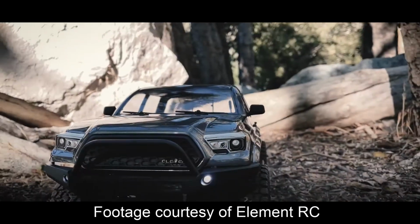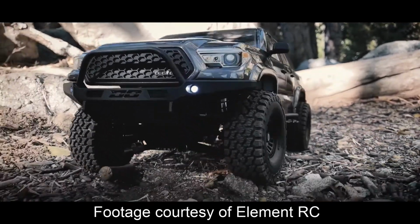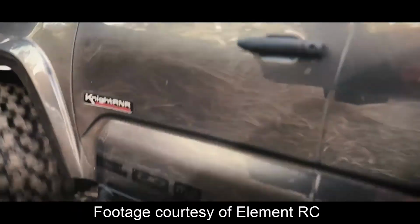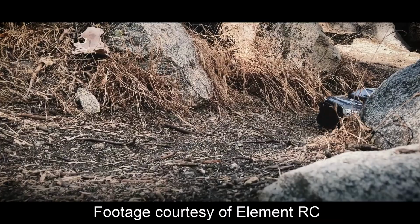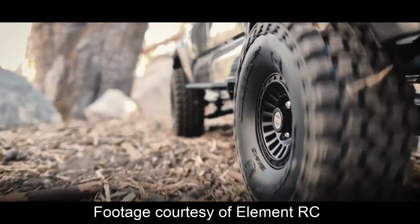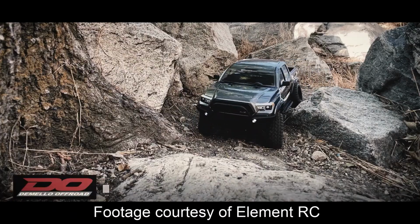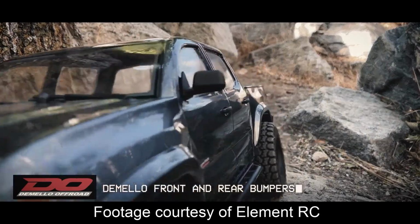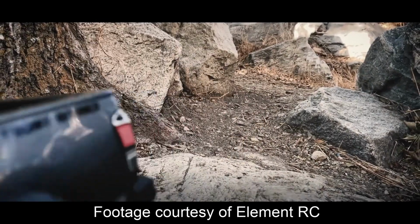I posted a picture the other day, and I met the lead designer at Element, who's the lead designer for Team Associated and looks after all the programs. He had a bunch of questions and was getting into the crawling scene because he hadn't done a crawler before. So we got chatting, and then over the years they did a couple of releases. We got more and more talking.